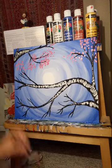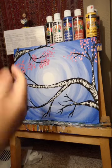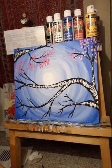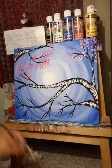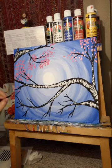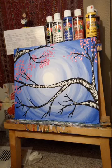So I have no rhyme or reason as to where I'm dotting it. I'm just sticking to where the branch is, and then I'm just playing with it. So don't stop thinking if you're thinking, and just play. Some can be fat, some can be thinner, it doesn't matter. See, so some of mine are gonna be like that, some are gonna be like this.